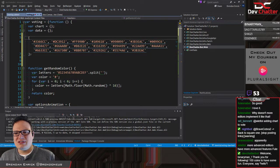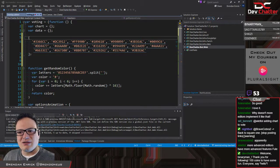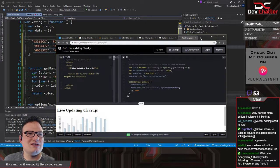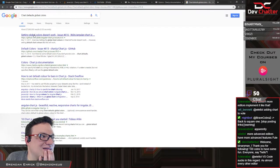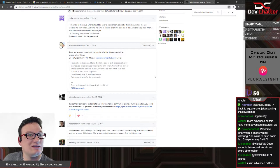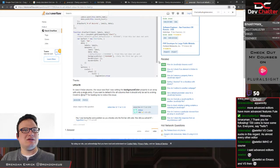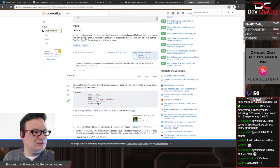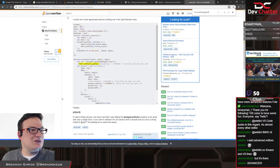Adding chart to vote. Wait, really? Brave Cobra. Hang on. What is this? Let's take a look at what this is. You're telling me that there is this. Yes, leave the site. Setting global colors doesn't work. Well, okay. That does not do it. That's not what I want.